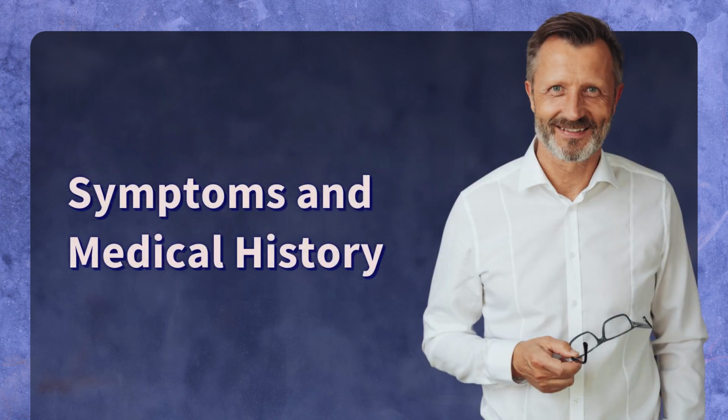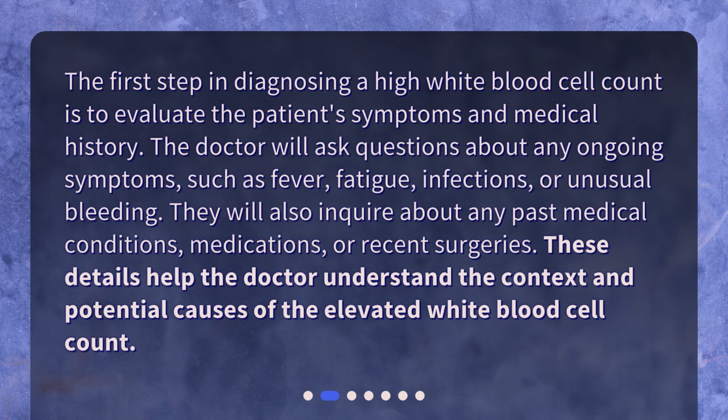Symptoms and medical history. The first step in diagnosing a high white blood cell count is to evaluate the patient's symptoms and medical history. The doctor will ask questions about any ongoing symptoms, such as fever, fatigue, infections, or unusual bleeding. They will also inquire about any past medical conditions, medications, or recent surgeries. These details help the doctor understand the context and potential causes of the elevated white blood cell count.